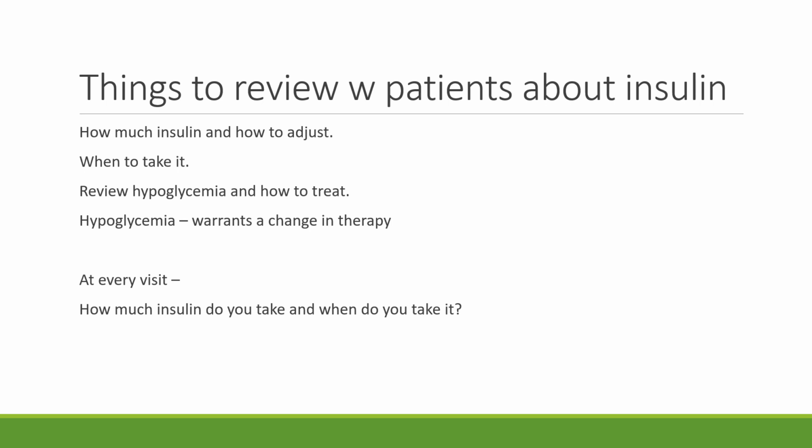And so just an overview of what to review with patients about insulin. Know how much insulin they're on and how to adjust it, when to take it, review hypoglycemia and how to treat it. If a patient has hypoglycemia, then we need to be changing their therapy.